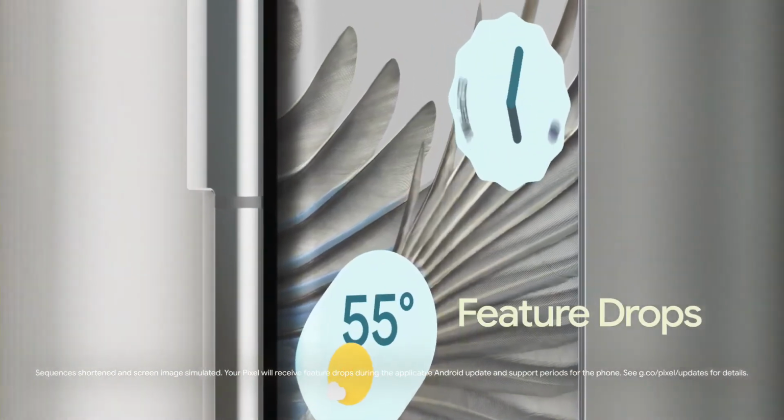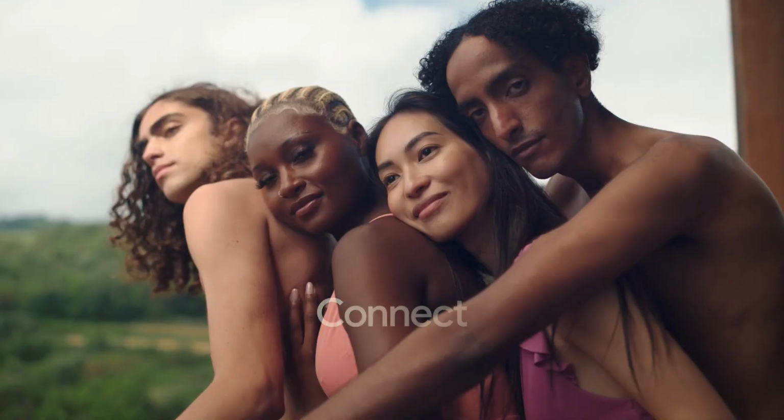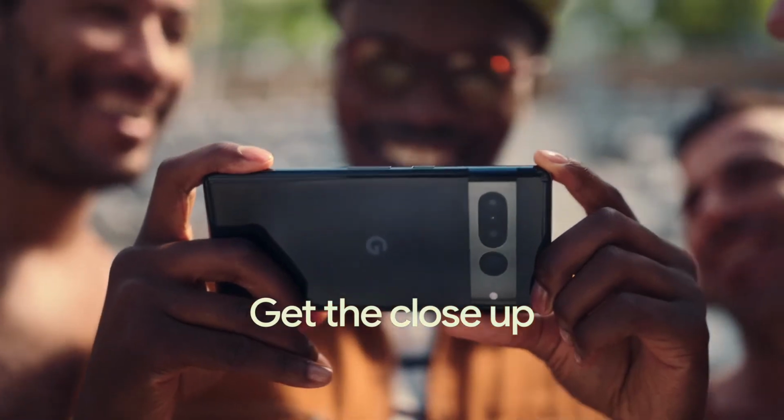All this, and Pixel 7 keeps getting better with feature drops that automatically improve your phone every few months. Connect, keep going, understand the language, get the close-up, do magic with Google Pixel.